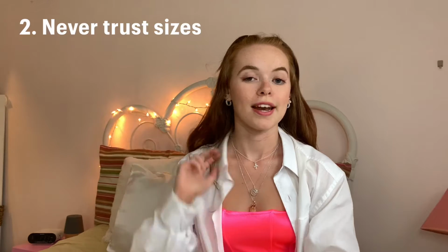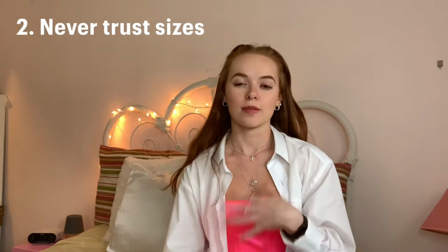Alright, tip number 2, never trust the sizes. I found that I'm usually a size small, but you can never trust the sizes in the thrift store. Just the other day, I got a corduroy skirt that was size 0, and I'm most definitely not size 0, but it still fits me perfectly. I'm usually a size 6. So it's always important to check sizes a little bit above and a little bit below you.